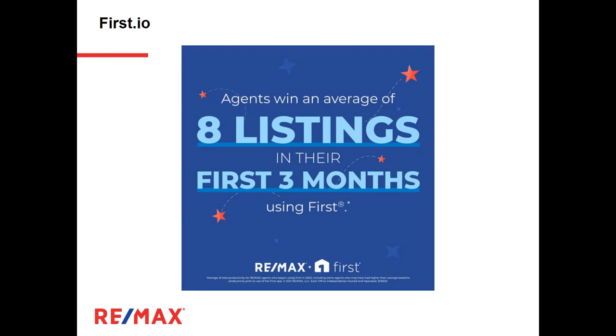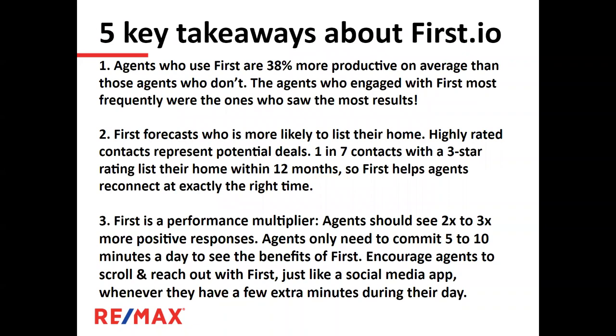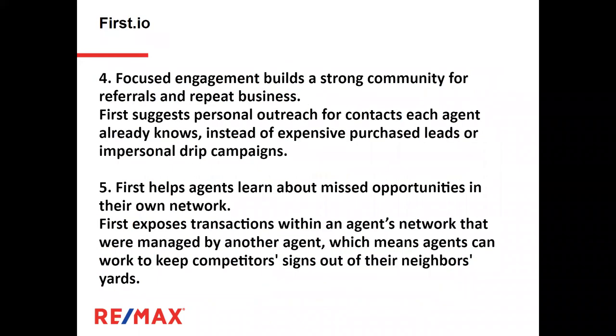But just like with everything, if you're going to download it, you've got to use it. It's pretty automated. It's not like you have to put a lot of work in. It just goes through everything. Just 5 points about First.io: it really focuses on reconnecting with those people that you should already have connections with. It gives you some prompts of things to talk to them about, whether you text them, email them, or call them. It encourages you to keep engaging with those people and build those referrals.